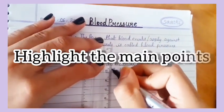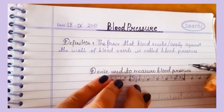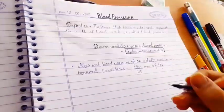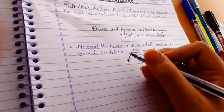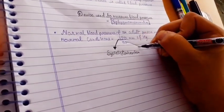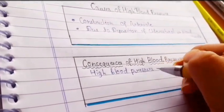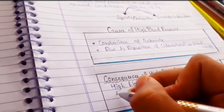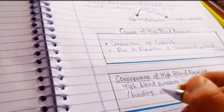You can highlight the main things by different methods, like you can make some box around them like I am doing. Also you can highlight it by using your highlighter. Try to use more and more arrows in your notes so that afterwards you can understand the things easily. Then you have to write the subtopic and information related to those subtopics. Also you can make these kinds of separate boxes to make it look more organized.